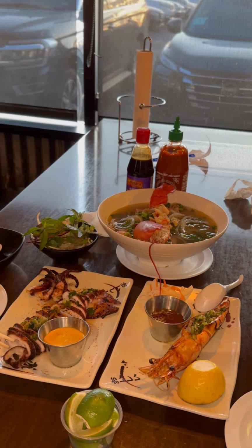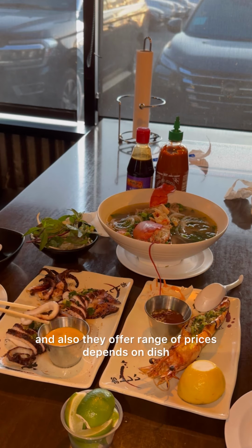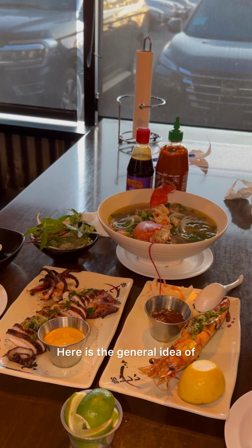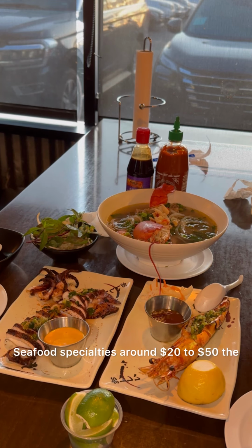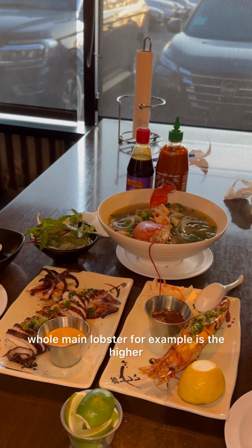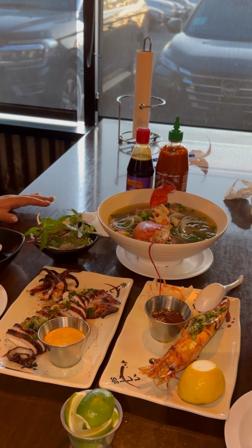So one of the most important things here is the pricing, and they offer a range of prices depending on the dish. Here's a general idea of what you can expect. Appetizers are around $8 to $15, pho and noodle dishes around $12 to $25. I think the most expensive one is the lobster. Seafood specialties are around $20 to $50, the whole main lobster, for example, is the higher end due to the lobster. Main courses are around $15 to $30. Cocktails and drinks are around $10 to $15.